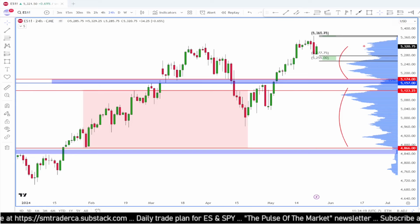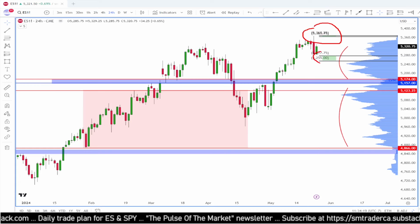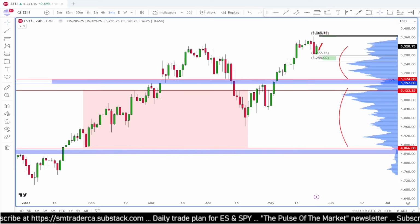And here we are looking at the daily chart for the ES, the E-mini S&P 500. As you can see, the market is pricing in basically the range of this Thursday engulfing candle here. The upper range is being priced in between 5368.25 and 5363.75, and the lower range is between 5277.75 and 5255. So you can see the price action, I think the market is pretty much pricing in a continued balance within this area here.